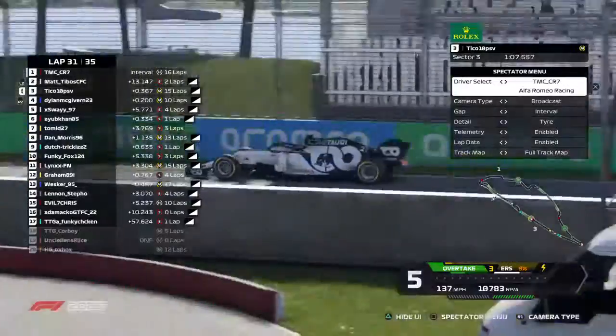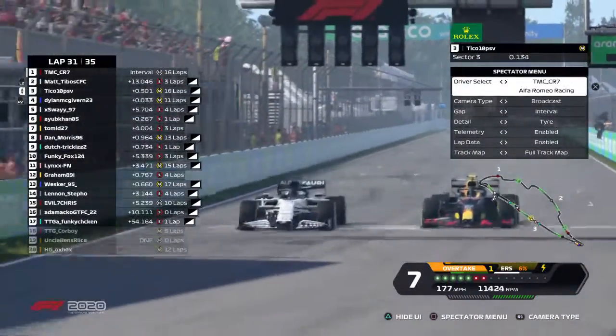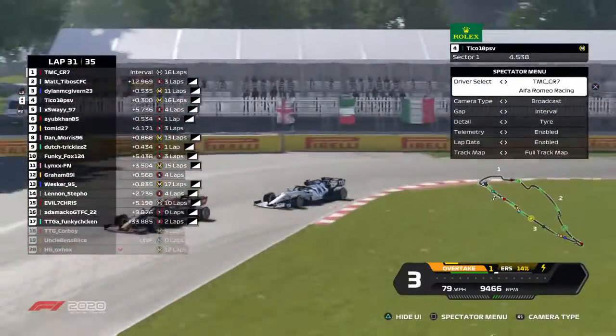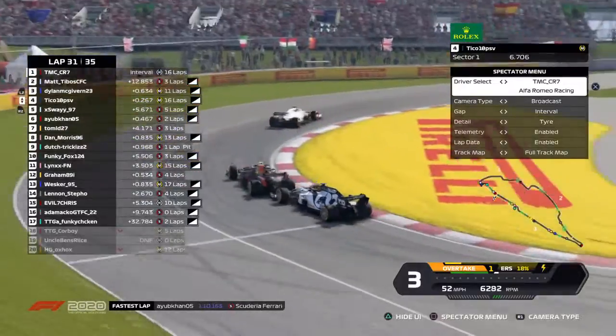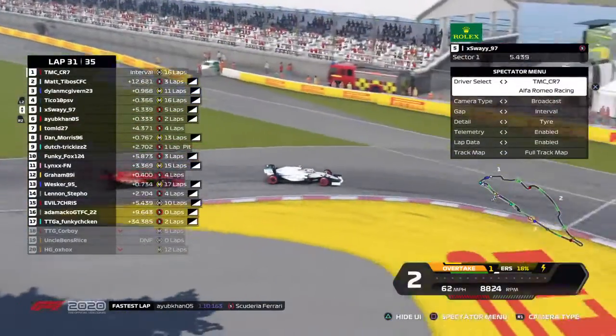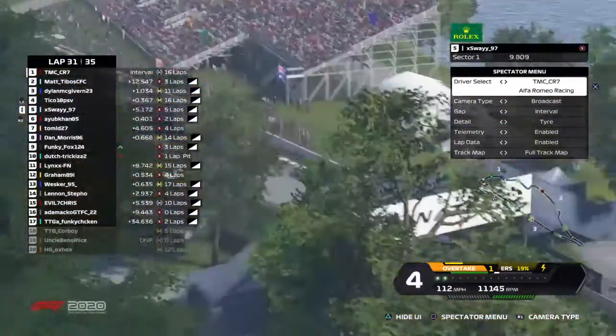to P3? He's got Dylan right behind him. Dylan will have DRS though as well. Here he comes. Switch to the inside. Can he get the move done to turn 1? He can, and onto the podium he goes. Tico down to 4th. Abe Khan sets the fastest lap. Him and Sway have both pitted. They're now charging after Tico. The gap is 5 seconds. And we've got 5 laps to go.